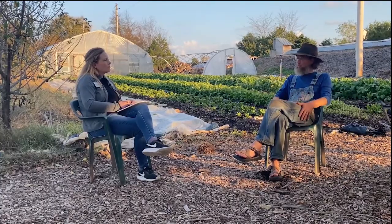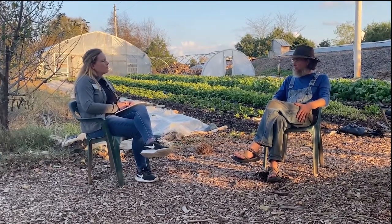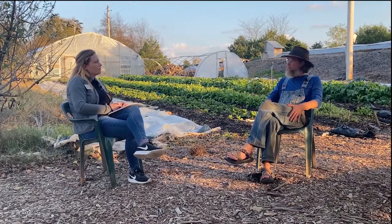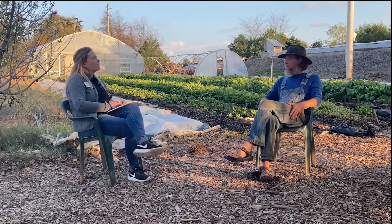So our protected culture now is at about 30,000 square feet. So that's a little more than a quarter of our total production. And all those spaces get used year round, but in the wintertime is when they're completely necessary. We could grow tomatoes and cucumbers in the summer without tunnels, but we probably couldn't grow head lettuce in the winter without tunnels.